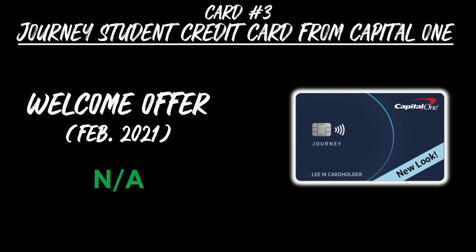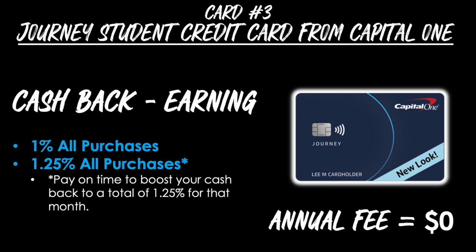The third card on the list is the Journey Student Credit Card from Capital One. At the moment, there is no welcome offer available. However, there are some cashback rewards that you can earn going forward. Specifically, you can earn 1% cashback on all purchases without any quarterly or monthly or yearly maximums.